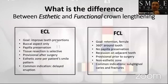3 millimeter. That's why in natural teeth, we can use the chew instrument, while in the cases we will have veneers later, we prefer to have a mock-up that we will place in patient mouth to aid us to know how much exactly we need to cut. So we have both cases, either aesthetic crown lengthening or functional crown lengthening. And we discussed already that in functional crown lengthening, we not only care about aesthetics, but we also care about retention.